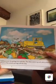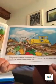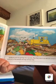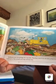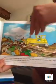All right, so I don't know if you noticed there's a bulldozer over here. So here's the bulldozer up close. Bulldozers push the garbage into neat piles. Then they cover it up with dirt so that it won't smell and so that the animals and bugs will stay away.